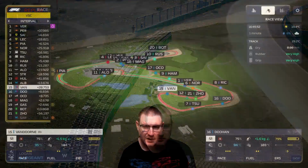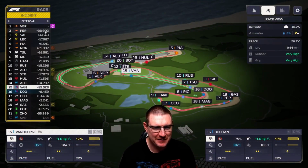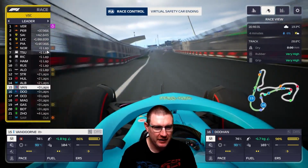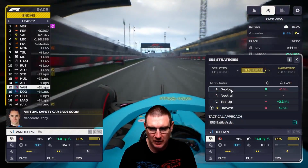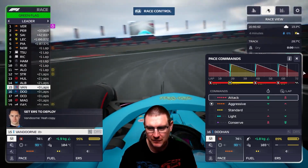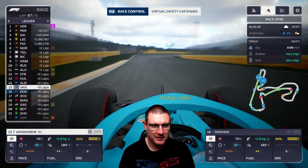It's a shame this wasn't a full safety car, actually, because it's not much of a race. Verstappen's 38 seconds in front. He's lapped everybody up to Piastri in 5th, and he's only a few seconds behind him. He could well end up going and lapping the field here if he wanted to, I think, because Leclerc's not too far ahead. This is like an old school race where only the podium finishes on the lead lap.